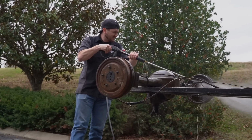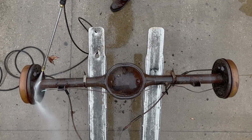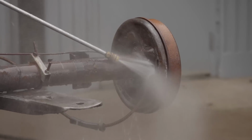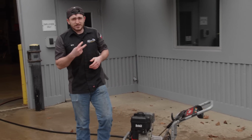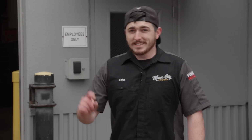If you don't have the luxury of owning a forklift, just leave it on the wheels and tires, roll it outside, and stick it up on some jack stands. Well, I can only feel 2 of my fingers, so I'm gonna give wintertime pressure washing a 2 out of 10. Let's get this inside.